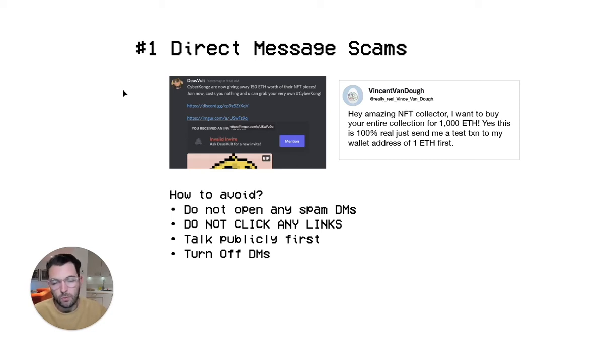Well, one, turn off your DMs, but two, don't open any of the messages. Just instantly delete them, block the people, mark it as spam, do what you got to do. Don't click any of the links. If you happen to open a message, it's not the end of the world. They haven't accessed anything. Just don't click any of those links. It's all phishing. It's all scams.